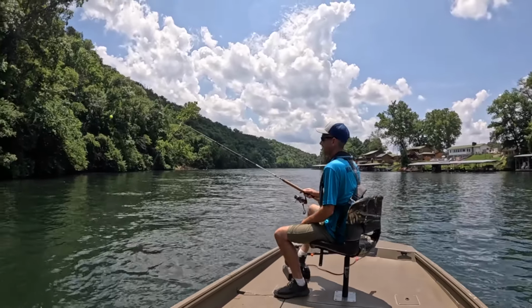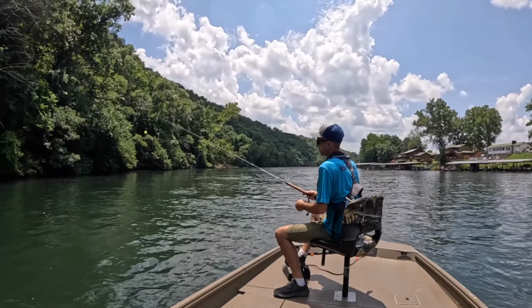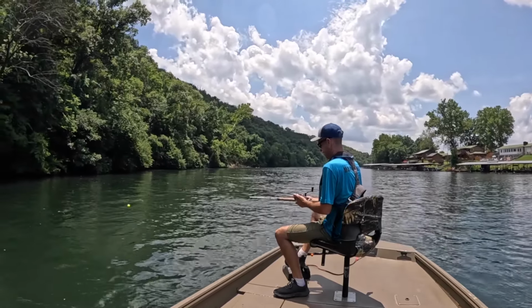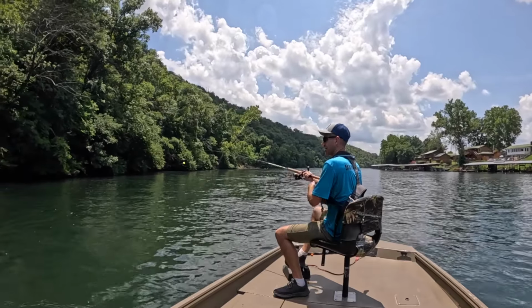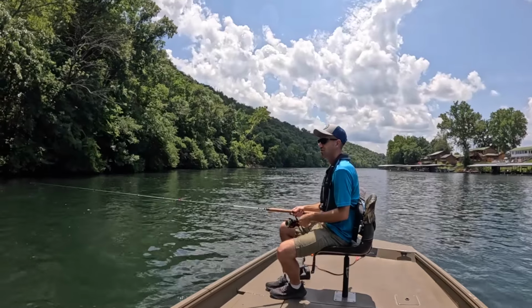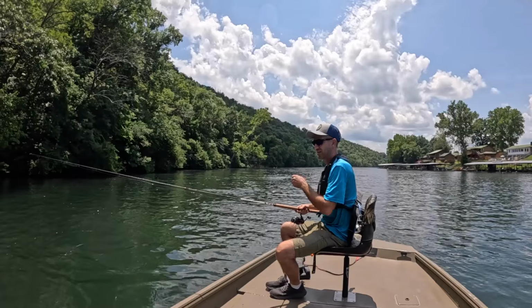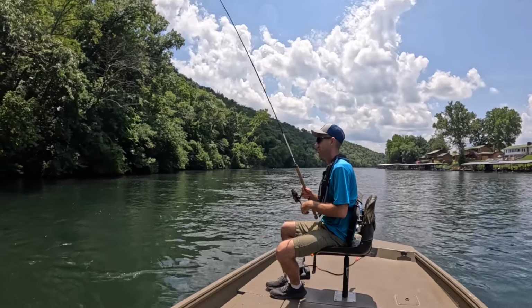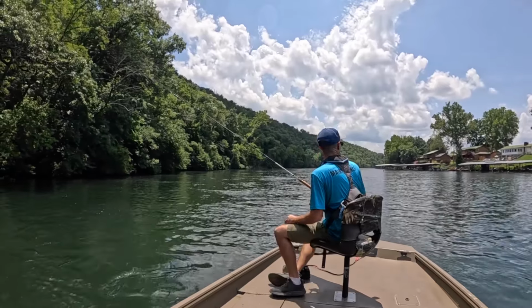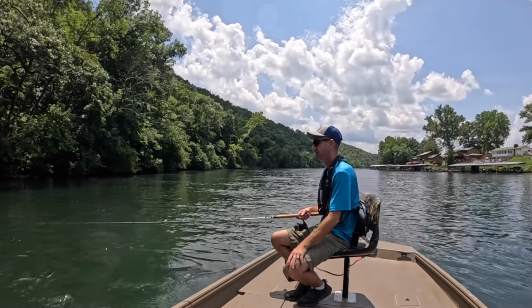using a 9-foot Lew's Wally Marshall Pro rod today. A little longer, makes it a little easier to throw that long leader. Fishing kind of close to the banks. I'm just out in front of Lazy Valley, just down from the resort on the bluff bank.